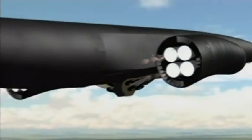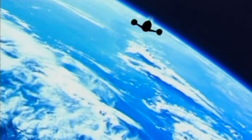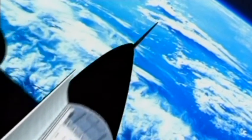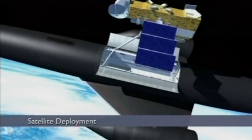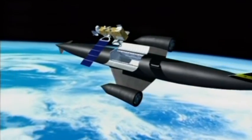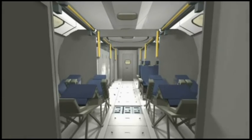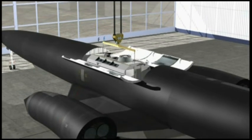The Reaction Engines Skylon concept uses a unique air-breathing rocket engine, which has the potential to revolutionise the process of achieving orbit. Skylon aims to make the delivery and recovery of payloads to and from orbit a routine airliner-type operation. Passenger modules could be inserted into the vehicle's payload bay for ferrying astronauts to and from orbit.